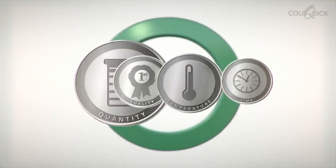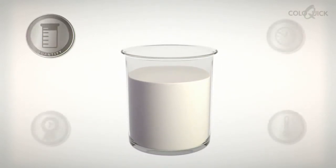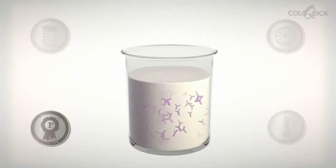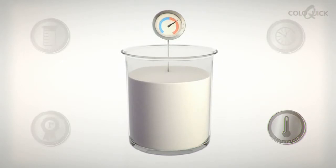The first prerequisite for the calf to absorb a large amount of antibodies is the availability of a sufficient amount of clean colostrum. Calves must be fed at least 4 quarts of colostrum on first feeding. Second, the colostrum must contain a high quantity of antibodies, 50 grams per liter or higher. It is necessary that the colostrum feeding temperature is as close to the calf's body temperature as possible, never higher or lower.